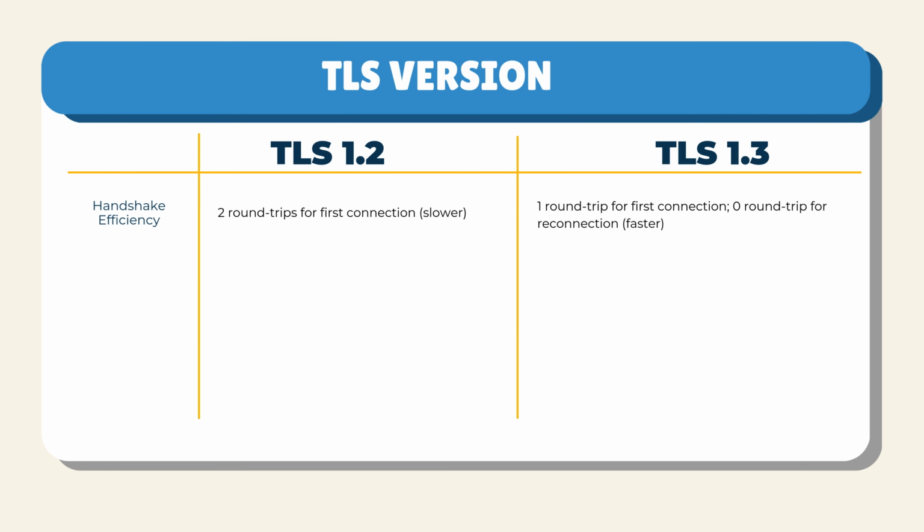Compared with TLS 1.2, TLS 1.3 requires only one round trip to establish a connection for the first time. And in the case of reconnection, it can even achieve zero round trip by reusing previously exchanged information, which significantly reduces latency. By contrast, TLS 1.2 requires 2 round trips for the initial handshake.